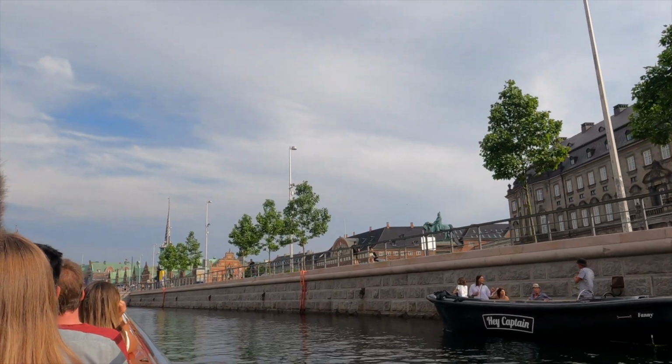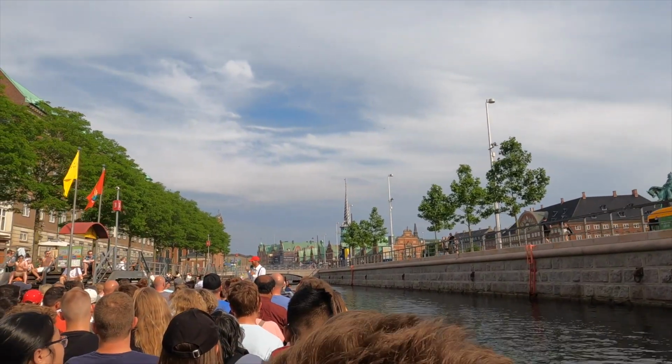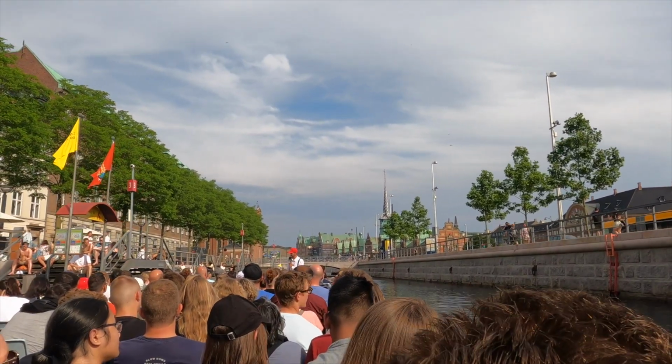We have 3 requests. Please don't throw waste in the water, please don't smoke, and when we are sailing under a bridge, just remain seated.